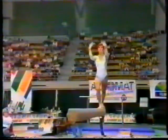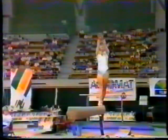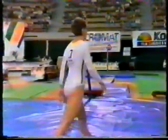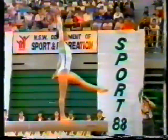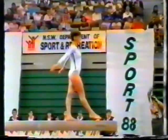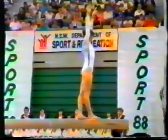Carolyn's working nicely along this 10 centimetre wide beam, preparing for her dismount. Concentration at the end of the beam. Round off, double twist, a fine dismount from 18-year-old Carolyn Stewart of Sydney, Australia. There's that split change leap, very well performed, nice and steady on landing. And coming for a slight pause in concentration prior to the required acrobatic series.